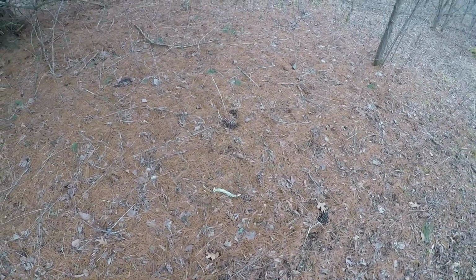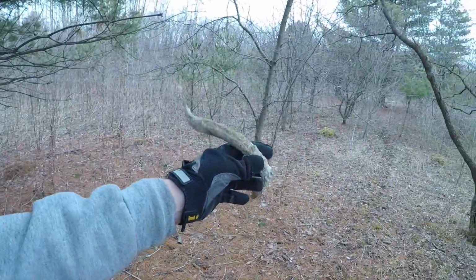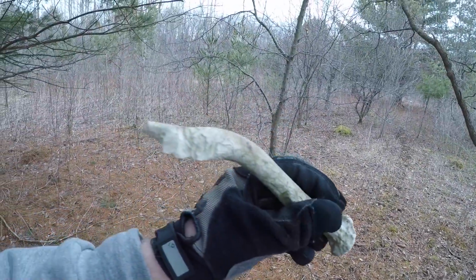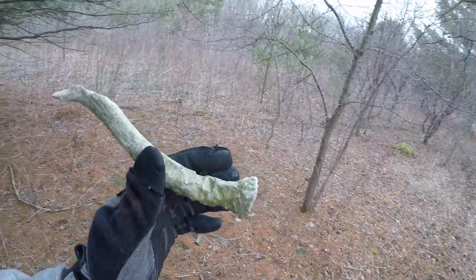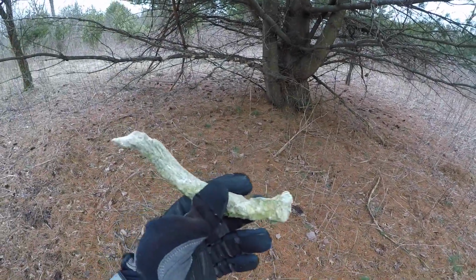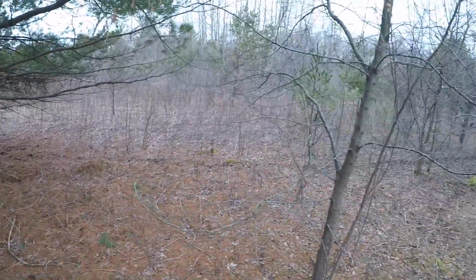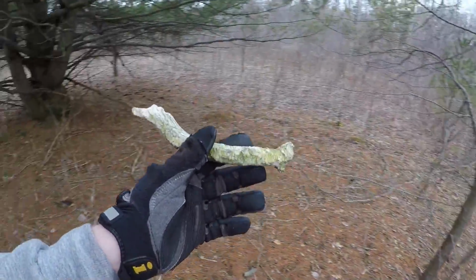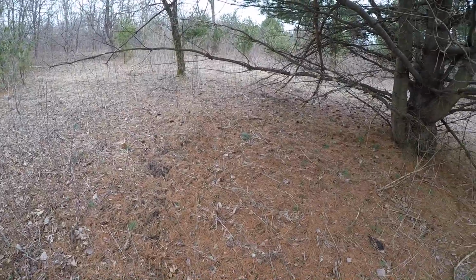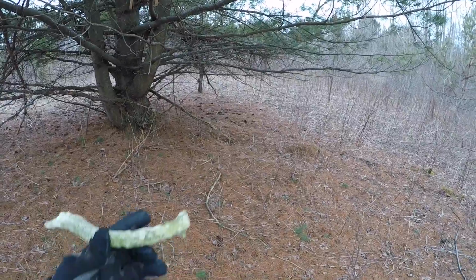Well, I think I may have just found the first shed, and it's not a very good one, but I'll take it. Actually, I don't know if I'll even take it. This guy here is old. He is chewed up and beat up and weathered. It's got some cool character just because it's probably been laying here a long time. It's underneath a big white pine tree, and around here is a lot of thick, nasty stuff. So I probably should have checked here a couple years ago. I know I've looked under this thing before, but it's been a while. And yeah, kind of cool. This is a really old shed.